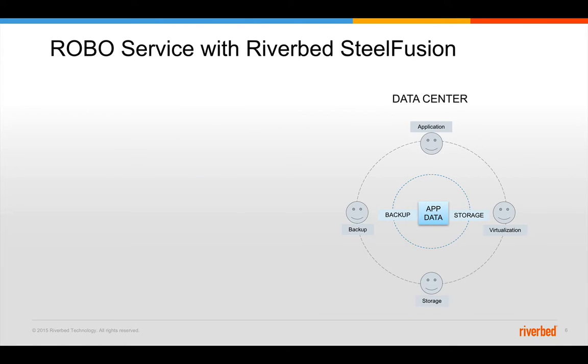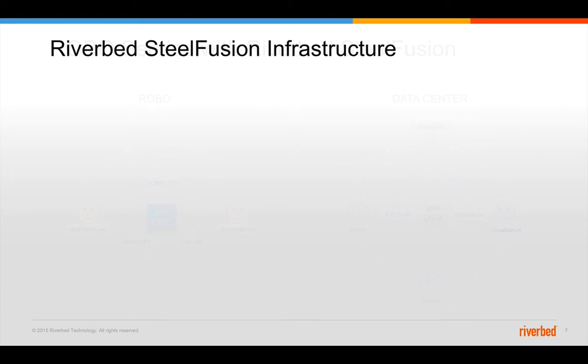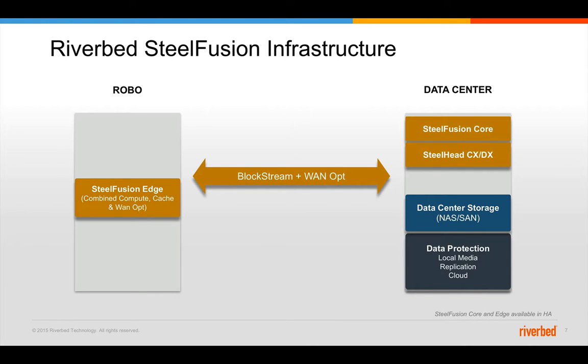Decoupling the app execution, or compute, from the app data, or storage, is at the heart of the solution and is something that helps make the SteelFusion solution for ROBO so much different than others you will find. Since operations surrounding an app exist on the stateful components, or the data associated with the application, removing the data from the ROBO and placing it in the data center closer to the administrator provides tremendous operational advantages. Likewise, putting the execution piece next to the user gives them a local look and feel for better availability, thus increasing business productivity. The solution consists of all stateful components and management at the data center in the form of SteelFusion Core that directly connects with your chosen on-premise data center storage or with cloud storage, and a stateless SteelFusion Edge appliance sitting at the ROBO location.